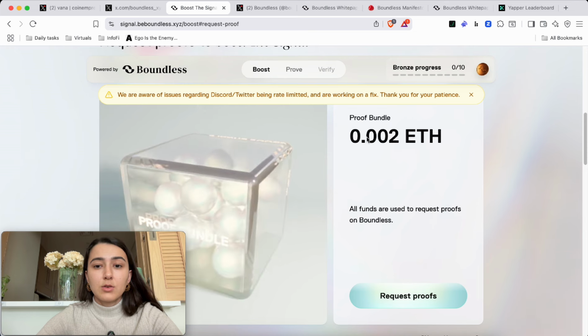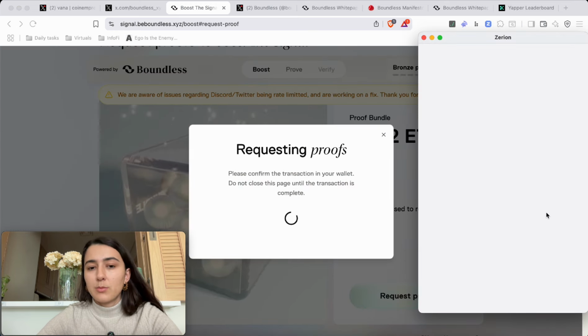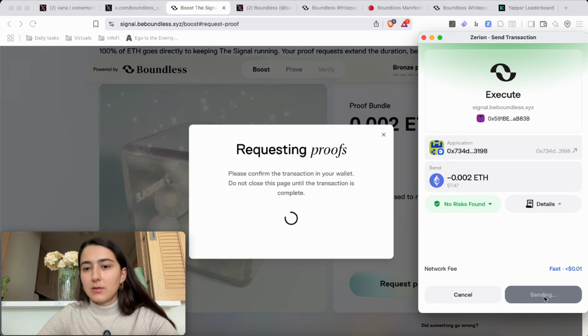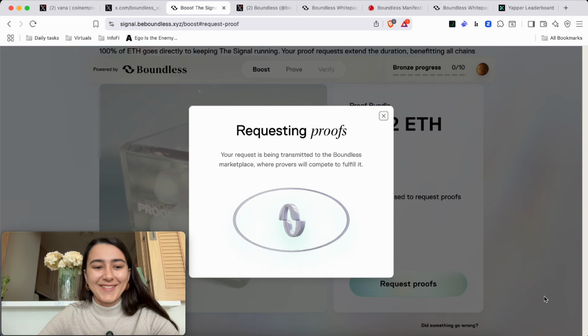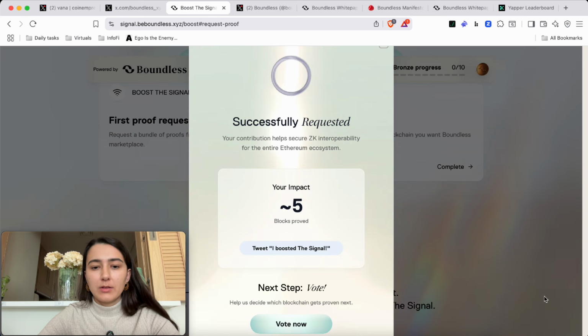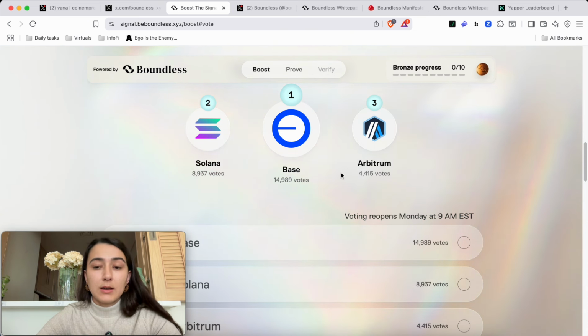To boost the signal, it costs 0.002 Ethereum, around $6-7. Let's see how much it is now. So we will click on request proof and confirm the transaction. I have already done this with my wallet that I use for everything, but I'm just doing it again to show you how it works and how fast it is. I boosted the signal, and you can tweet about it if you want to share and invite more people to boost. Last week voting, Base was the winner, and the second place was Solana and Arbitrum.